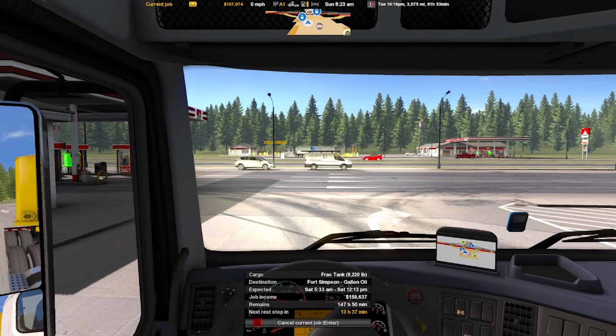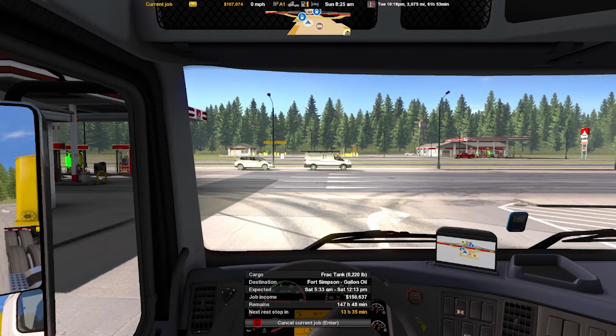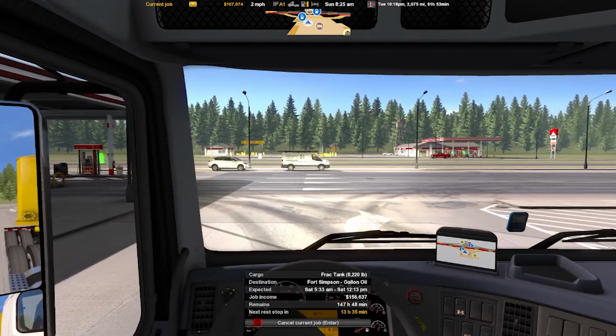We've got a full tank of fuel. We're fully rested. It is Sunday morning at 8:23 in the morning. Now, if we were to drive the whole time, which we can't, from Sunday morning, it would take us until Tuesday night to get there. We've still got 61 hours, almost 62 hours of driving time remaining at just over 3,000 miles. So let's get into it.